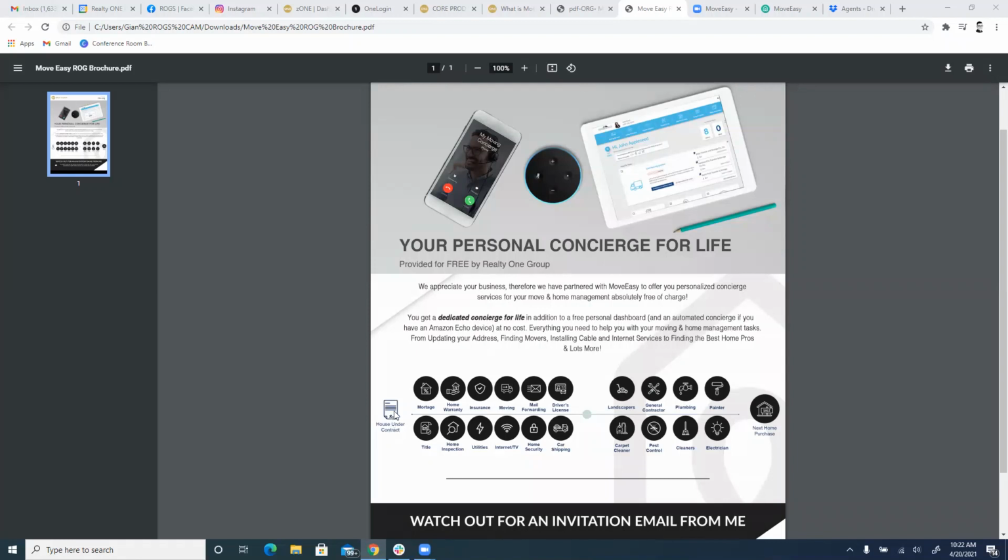Here you can see the process of Move Easy is that it's synced up with your Sky Slope system. I think I have someone in chat. Let me just let them in real quick. So how it's synced up with your Sky Slope system is once you have a transaction that gets into escrow, it automatically sends a notification to Move Easy, which will then send you an email saying, hi John, within 48 hours we will be sending an email to your client, buyer or seller, doesn't matter, about our Move Easy concierge service that's free for life. If you don't want this to happen, click here. You can stop that email from going out, but for the most part, it's automatic.